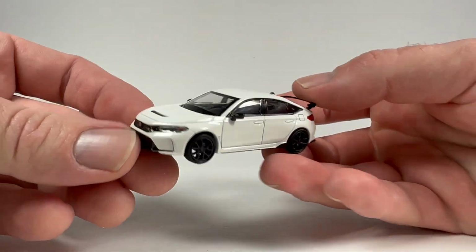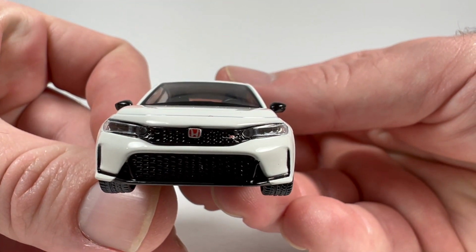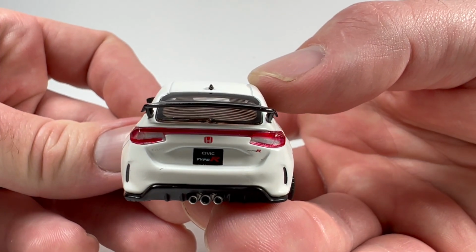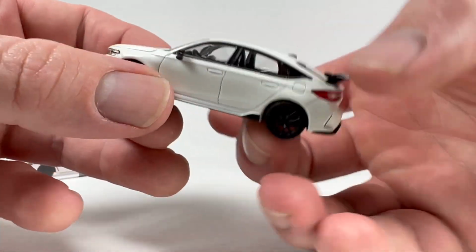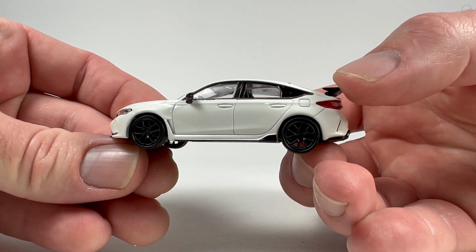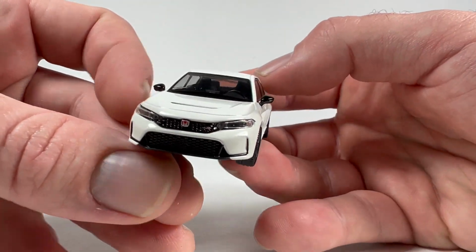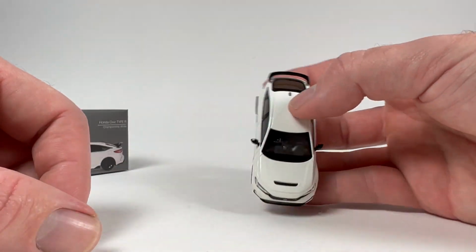I mean, it does look really nice though. This is a very, very clean model. So if you're a fan of Honda and you're only collecting Hot Wheels right now, this might be one to spill you over into getting a Mini GT, because it is very, very cleanly done and just looks really quite good. Yeah, very much. Look at that thing. She's a beaut.